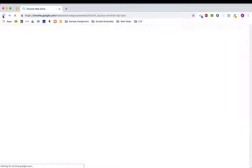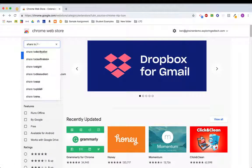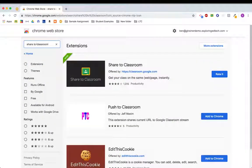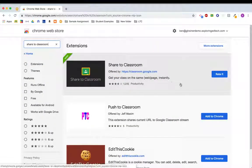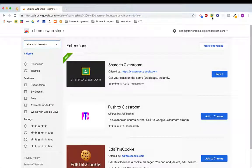So to find those, pretty straightforward. You would just search for it. So this one's called Share to Classroom. I do a quick search, and there it is. In order to add it, I can just click Add to Chrome. In this case, I have Rate It because I already have it. But you would say Add to Chrome, and it would display in your Chrome extension toolbar. So those are my 4 main tips for using Google Chrome.